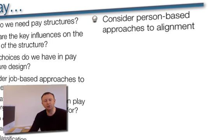The other approach to alignment, the other approach to building a pay structure that organisations might make use of are person-based approaches. Now, despite the fact that job-based approaches to alignment have been dominant for many years, they've also been criticised. And they've been criticised primarily on the basis that a job-based approach simply effectively rewards somebody ultimately for doing the things that the organisation tells them to do.